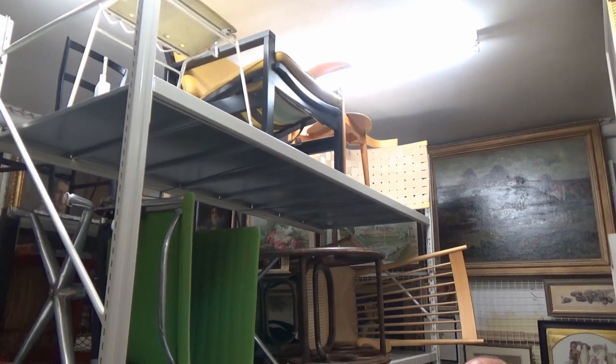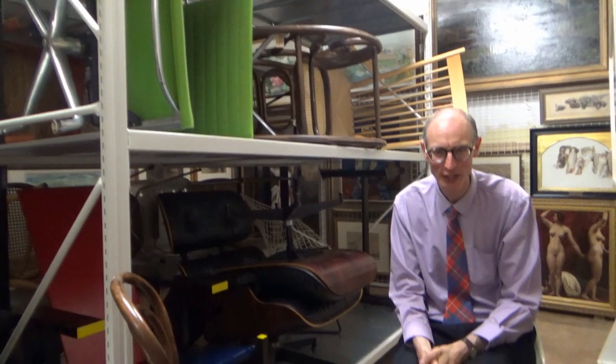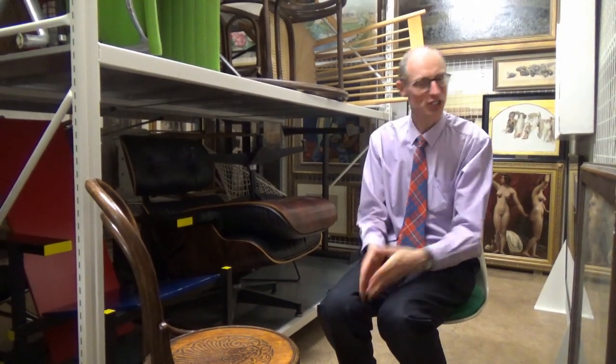So what you can see here are examples from our fantastic collection of classic chair designs. This is a really interesting collection built up by the Art College. There's an interesting story to this.